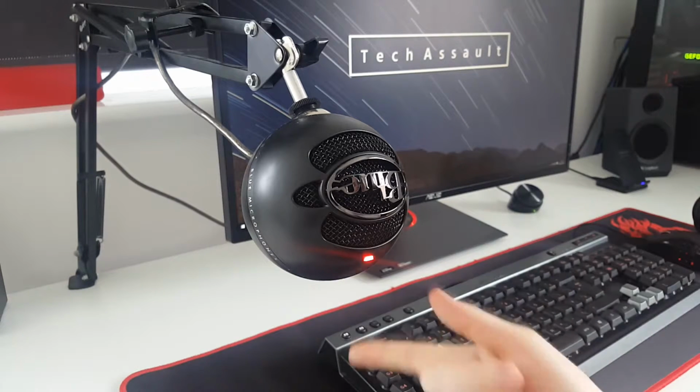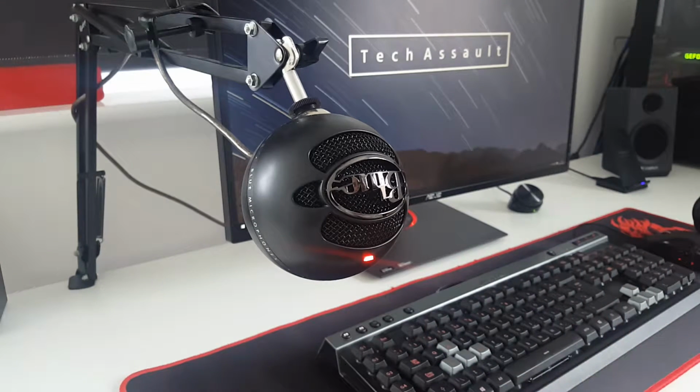So it offers you almost 360 degrees of sound pickup, whereas this one is just front facing, single direction, at the person speaking. So it's pointed at me right now and you'll hear me, but if I'm over there it's going to sound like I'm much farther away than I actually am.